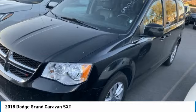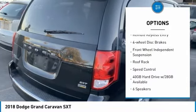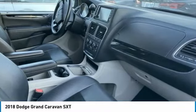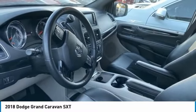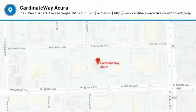Here are some of this vehicle's great options: touring suspension, electronic stability control, power lift gate, brake assist, traction control, remote keyless entry, 4-wheel disc brakes, front wheel independent suspension, roof rack, speed control. This vehicle offers reliability and good looks at a great price. So come in and take a test drive today.